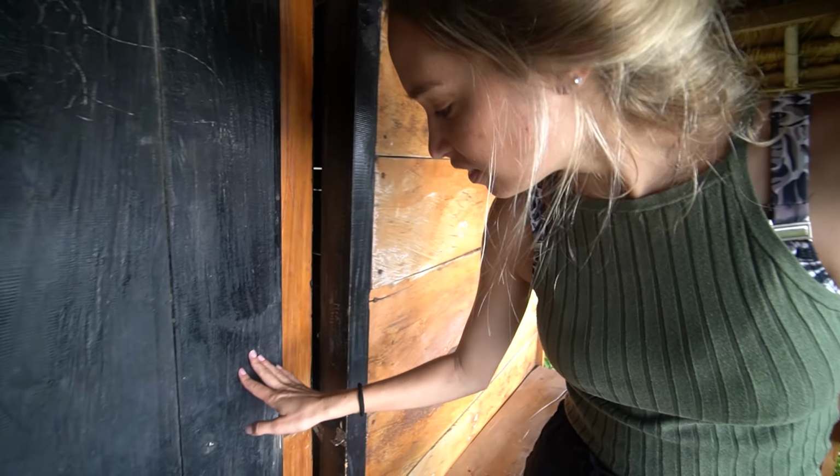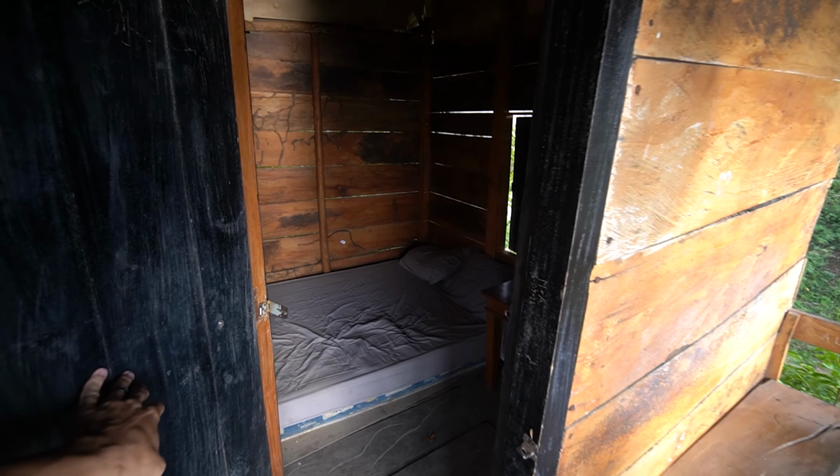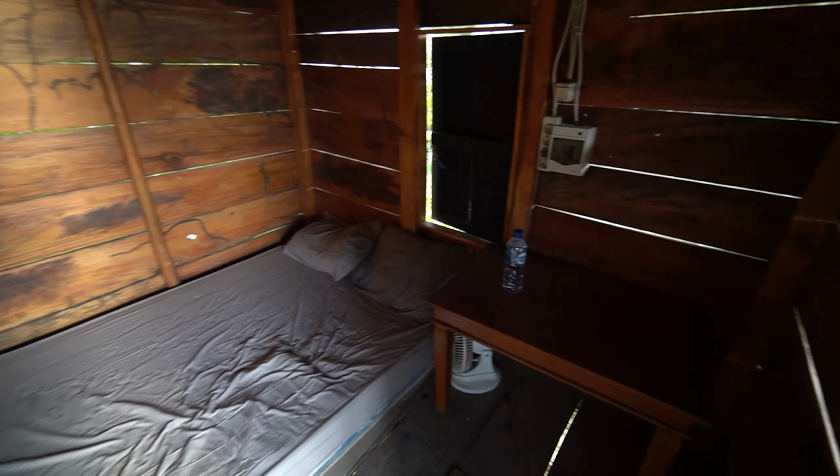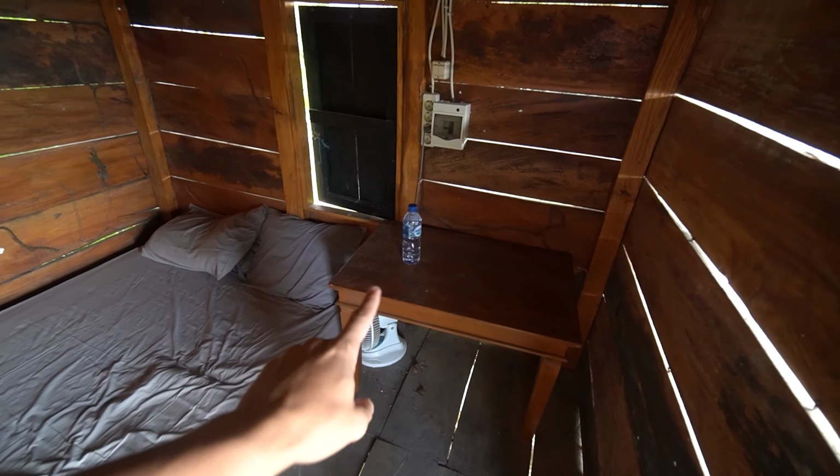This is how small the balcony is. So small. Unfortunately, we can't look inside the treehouse as it does look locked. I don't think it is. It's not, I think so. Oh, there's actually a bed here. Well, this is what it looks like in the treehouse. Check, there's a water fan.